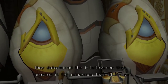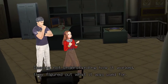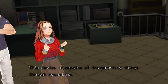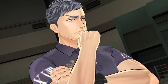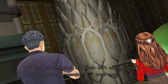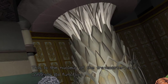Regardless, they determined the intelligence that created it far surpassed that of humans. Despite not understanding how it worked, they figured out what it was used for. This device is capable of transporting things through space-time. Hence why it was named Transporter. But its construction is much different from what you'd normally expect. If you look toward the back left corner, you'll see something resembling a tree root. This is the nucleus of the transporter, and controls its function.